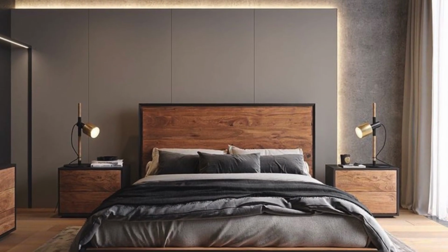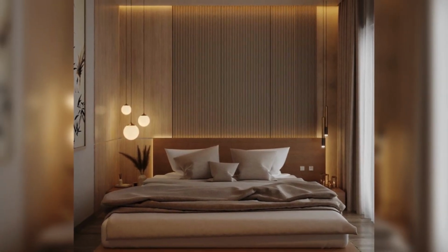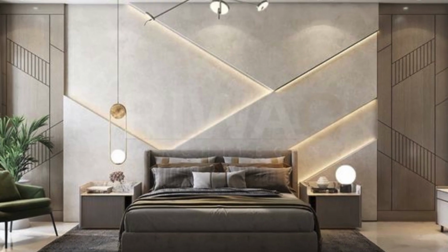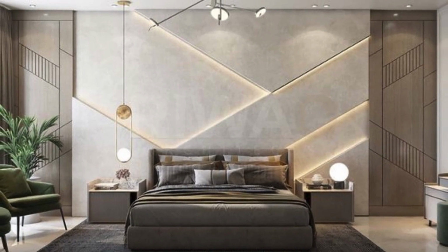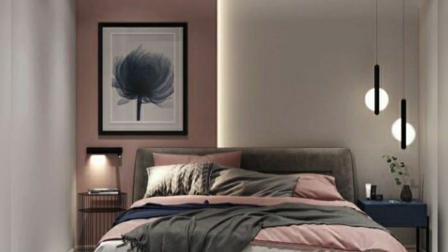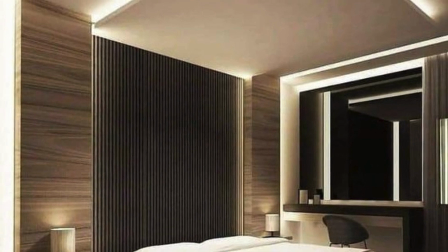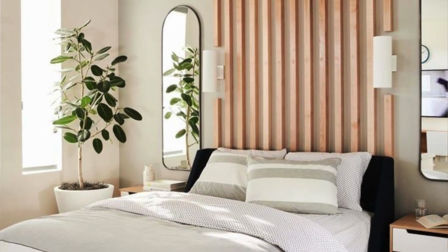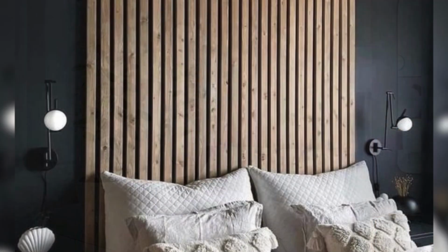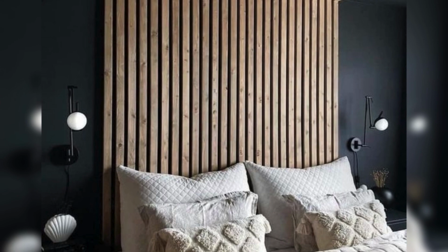Acoustic panels not only enhance sound quality but also serve as a canvas for artistic expression, enabling unique and personalized designs. Mirrored or reflected surfaces amplify natural light, making smaller spaces feel more expansive. The incorporation of asymmetrical elements adds an avant-garde flair, breaking away from conventional symmetry.